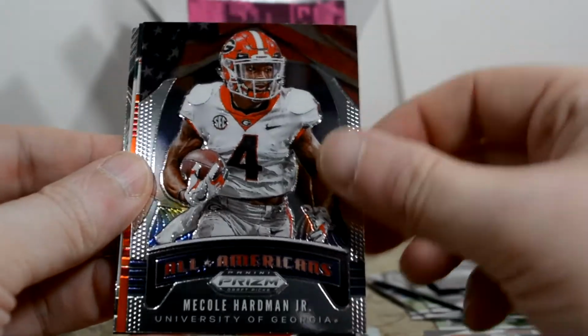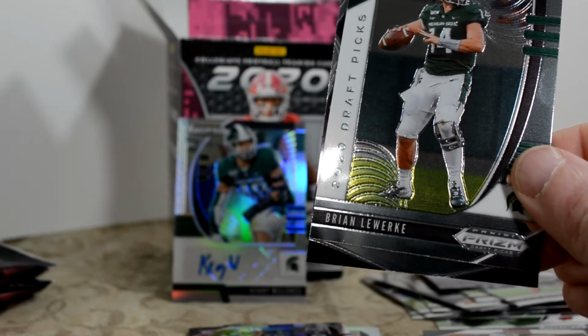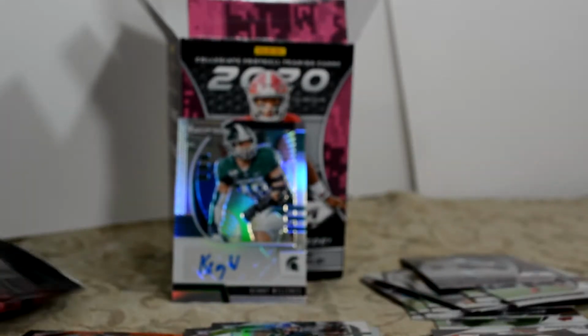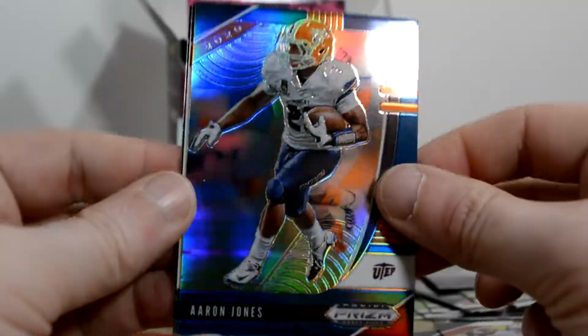Ezekiel Elliott, All-American, Mecole Hardman Jr. Here's a Prizm, Jalen Hurts. Not numbered. Brian Lurick, rookie card. And then Crusade Daniel Jones. This is the kind of box that makes you want to go get more, and you get two autos out of two products. Dang. So Wilson, Aaron Jones.